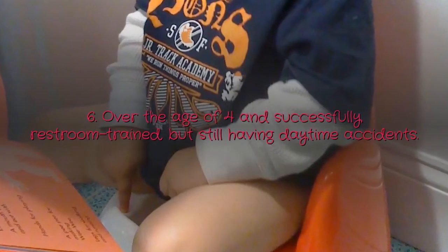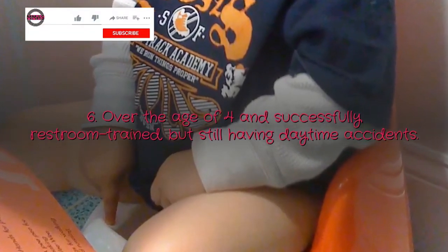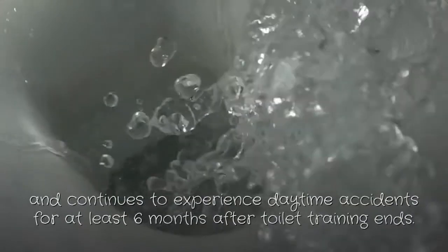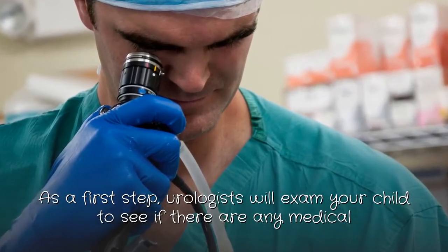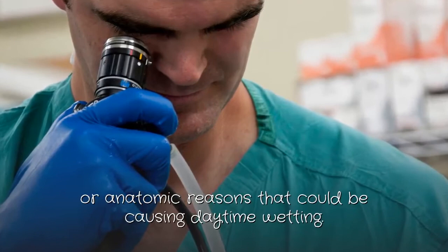6. Over the age of 4 and successfully restroom trained but still having daytime accidents. Voiding dysfunction is not typically diagnosed until a child is older than 4 and continues to experience daytime accidents for at least 6 months after toilet training ends. As a first step, urologists will examine your child to see if there are any medical or anatomic reasons that could be causing daytime wetting.